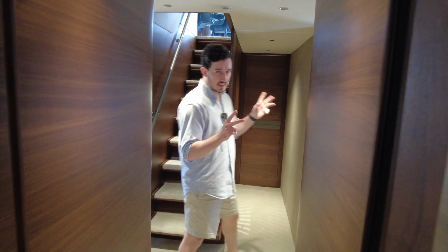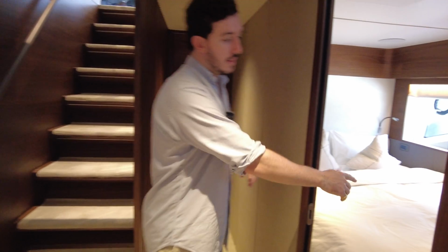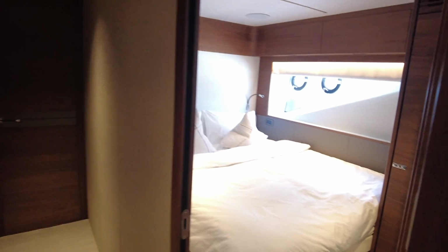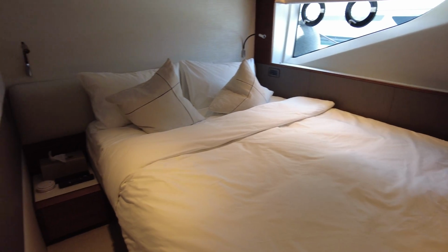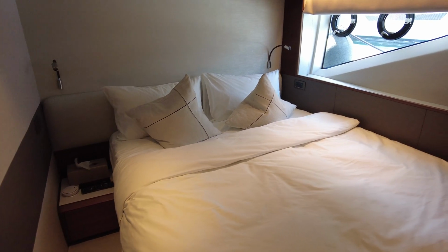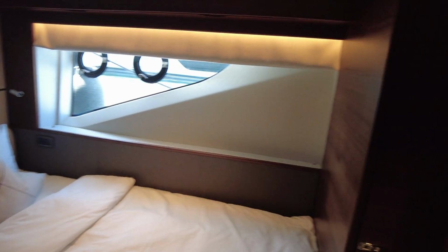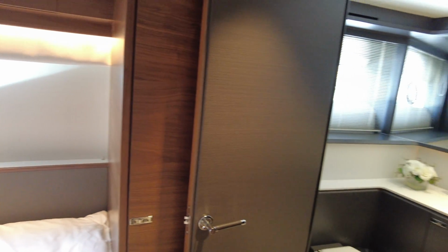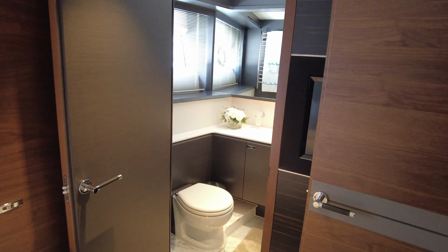Show you two other guest cabins here. Got identical port and starboard. There are single berths there, twin single berths that slide together to make a huge double. And then if you didn't want the double, they will just slide straight over to the other side. More cupboards, another wardrobe and TV, and each of these cabins has an ensuite with a shower and heads.